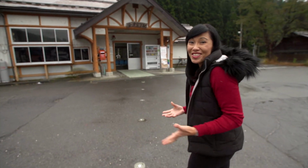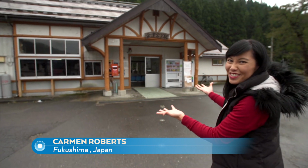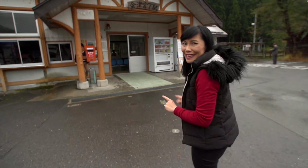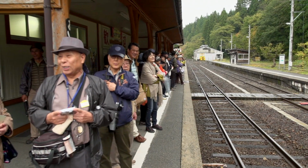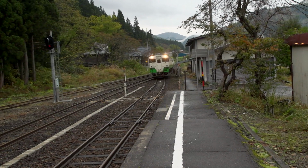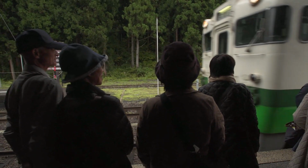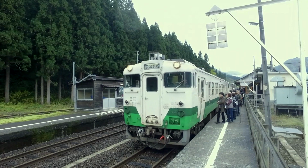The train stations along the Tadami Line are so unassuming and quaint. Look, this doesn't even look like a train station. It looks more like a post office to me. But it's really bustling inside. People come here for the view, and it attracts a particular crowd. It's popular chiefly with older people, a handful of railway enthusiasts, and of course, at this time of year, leaf peepers.